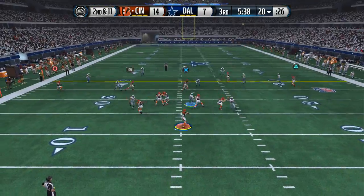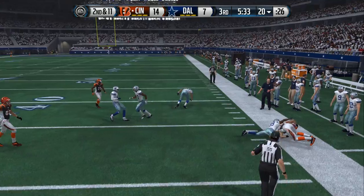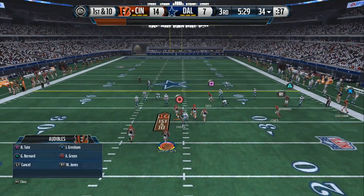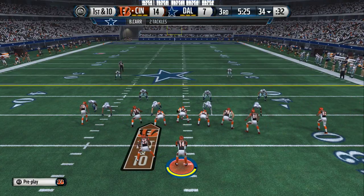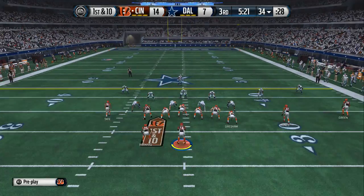Second and 11. That's Dalton connecting with Gresham. And he's tackled, but not until he picked up the first down. Well, the defense, they give up a first down there. They're behind. They just can't sit back there and keep bending. You got to take some chances. Go on the offensive, on the defensive side, and just make things happen.